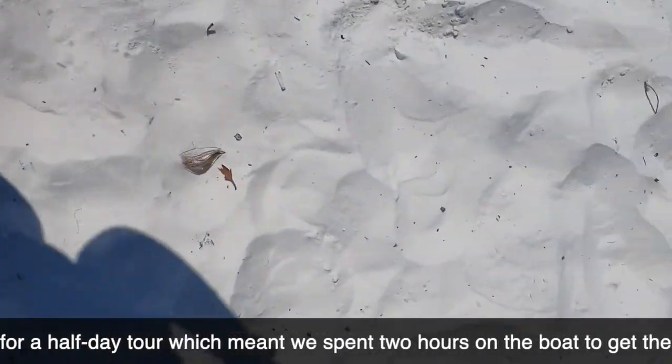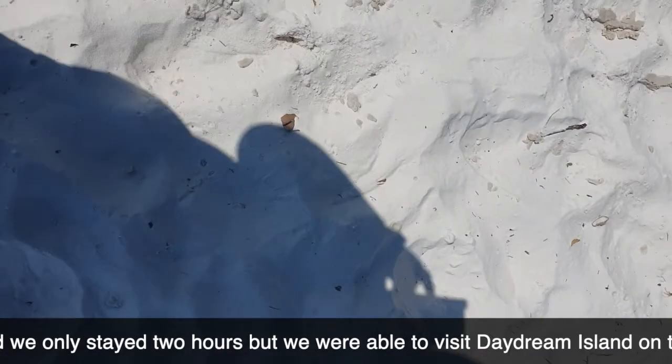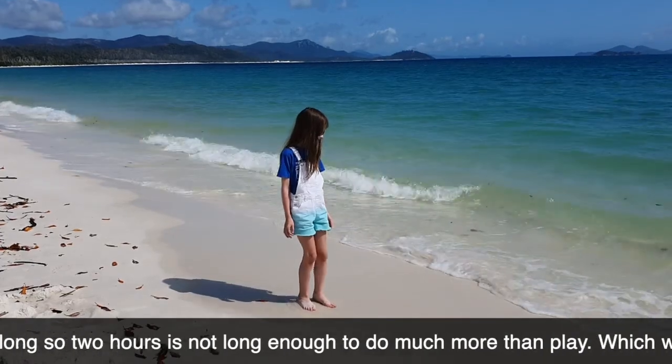We went with Cruise Whitsundays for a half-day tour, which meant we spent 2 hours on the boat to get there, and we only stayed 2 hours. But we were able to visit Daydream Island on the way home.